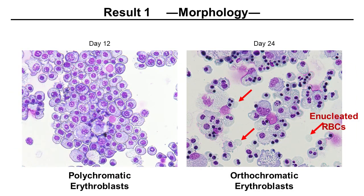This slide shows the morphology of the Giemsa-stained cells. You can see many polychromatic erythroblasts on day 12 and orthochromatic erythroblasts on day 24. These red arrows show a few enucleated RBCs.